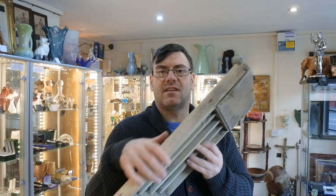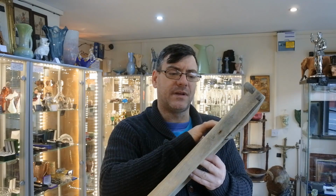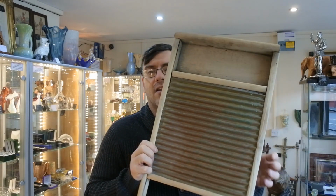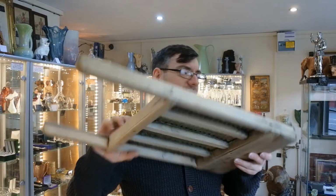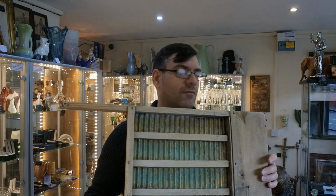If I put a bit of stain on this, just a light stain and some beeswax, and clean it, it'll look a hell of a lot better. But for now I'm just going to chuck it out in the shop for a tenner, and when I get a bit of time this week I'll put some wax on it.